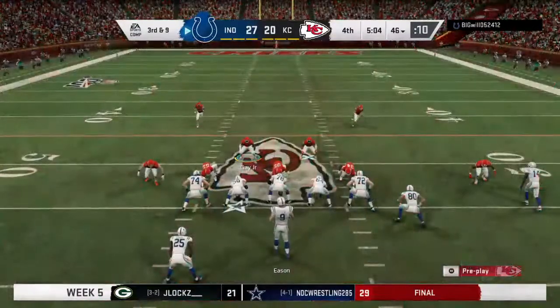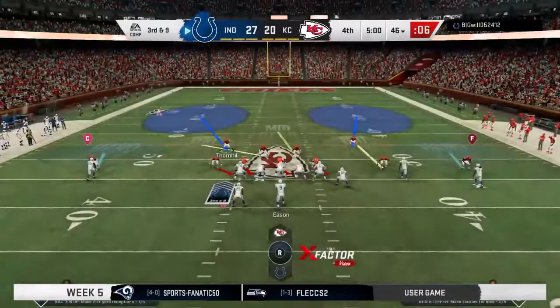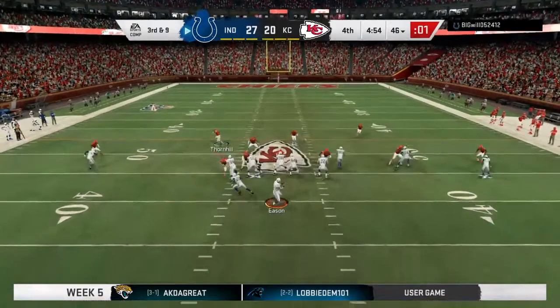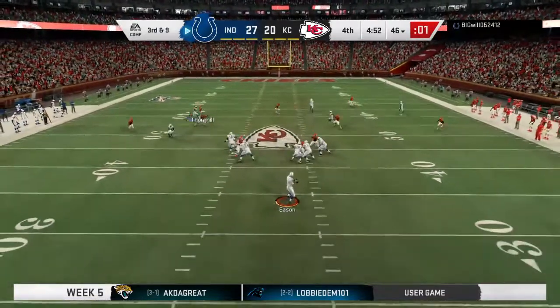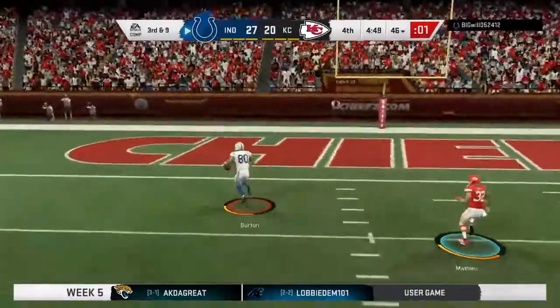Here we go. Set. Pull it together. Check safety. From the gun, Eason. He's going to go for a big play downfield. It's caught at the 10.